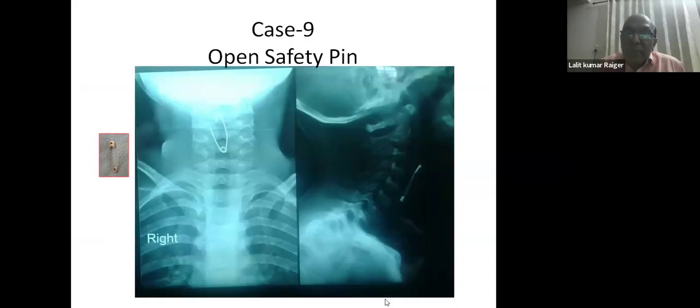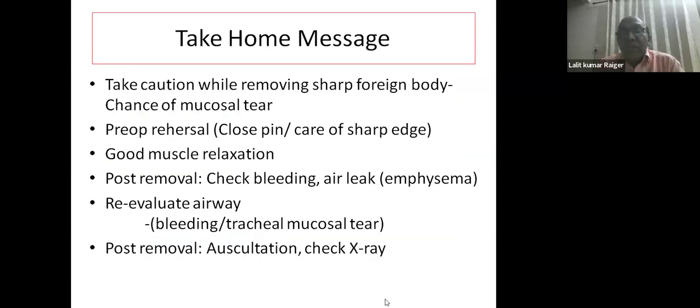In this case, an open safety pin was impacted, and we were worried that while removing it, it could puncture or tear the tracheal lumen. So the take home message is to take caution while removing a sharp foreign body. Here, our surgeons made efforts to slightly close it or clamp the pointed end with the forceps, and were able to remove it. After removal, we again did a second look to check whether there was any bleeding or mucosal tear, and that was confirmed with oxygenation, ventilation, mask ventilation, along with a check X-ray.